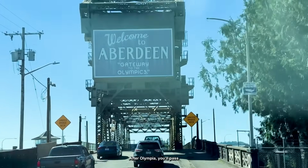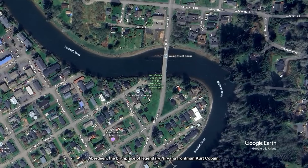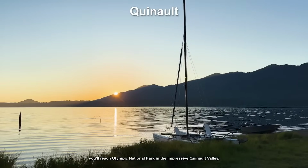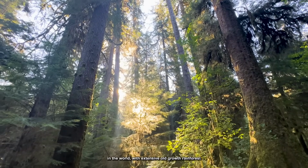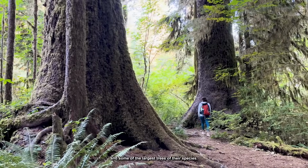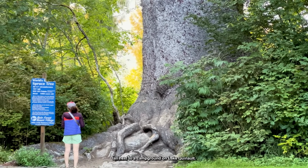After Olympia, you'll pass Aberdeen, the birthplace of legendary Nirvana frontman Kurt Cobain, and eventually you'll reach Olympic National Park in the impressive Quinault Valley. Quinault has some of the most fertile ecosystems in the world, with extensive old-growth rainforests and some of the largest trees of their species. The world's largest spruce tree stands tall next to a campground on Lake Quinault.